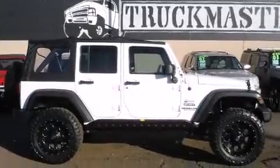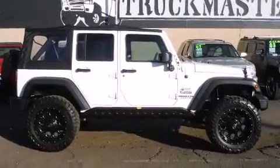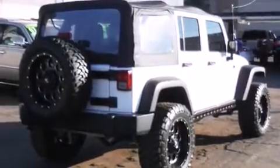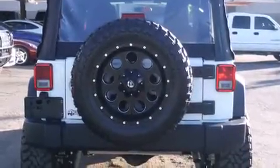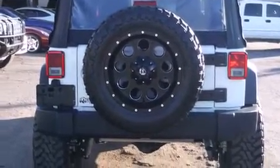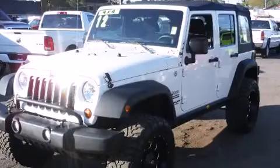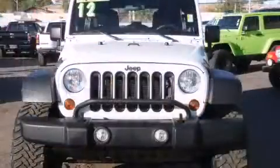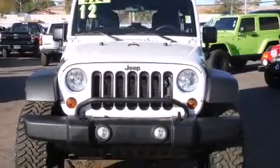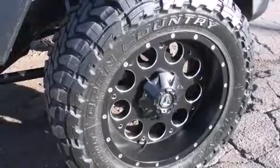Sensibility and practicality define the 2012 Jeep Wrangler Unlimited. With less than 30,000 miles on the odometer, this four-door sport utility vehicle prioritizes comfort, safety, and convenience. Under the hood, you'll find a six-cylinder engine with more than 270 horsepower, providing a smooth and predictable driving experience. Four-wheel drive allows you to go places you've only imagined.